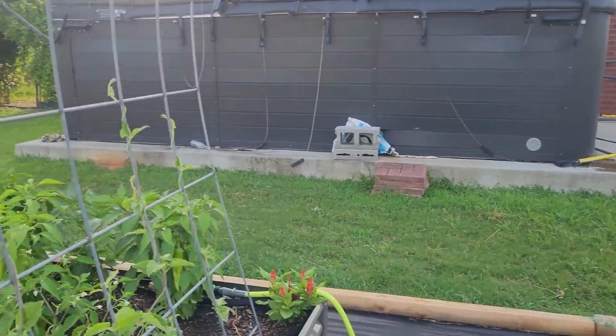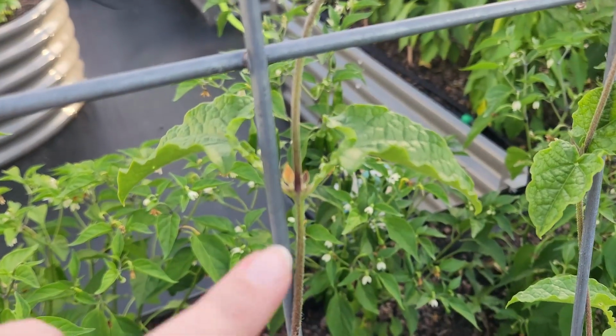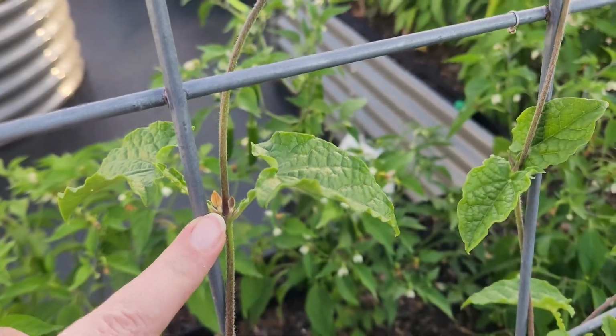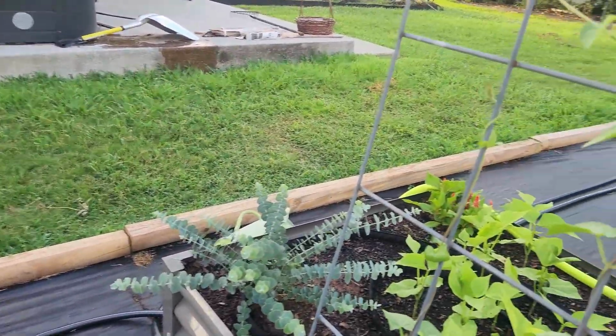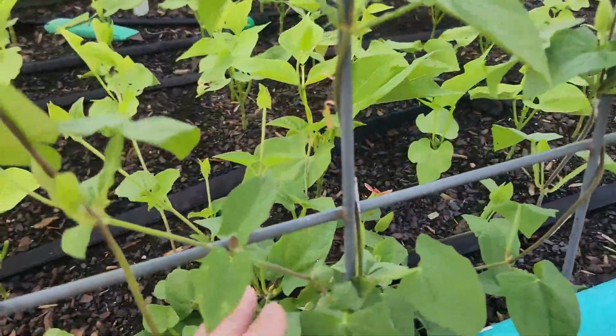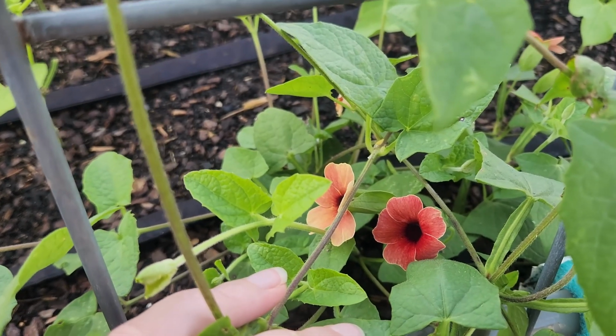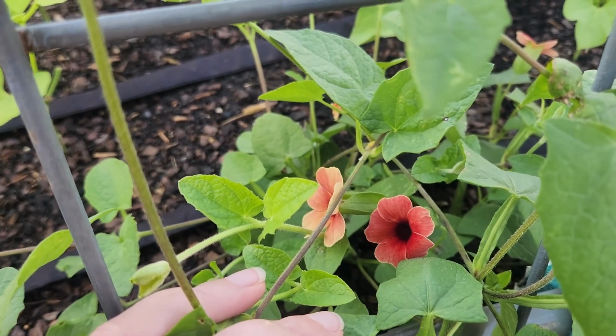Here's a look at our Thunbergia. It's starting to climb really well. And hopefully soon I see flower buds. We're going to start having more flowers. Let's see. Oh, y'all, I just spotted even more Thunbergia flowers. Look at these Thunbergia flowers. Aren't they stunning? This is a variety called African Sunset, and I just love them.